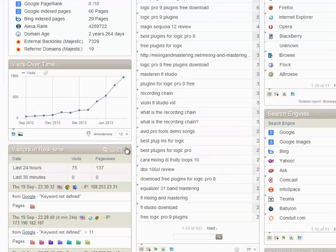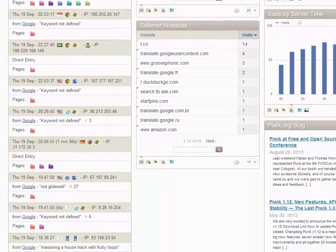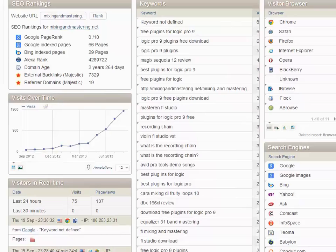And by doing things this way, we've got some really remarkable results. And these are real traffic stats from a real website that I've done this with. And we've got keywords on a lot of great spots on Google.